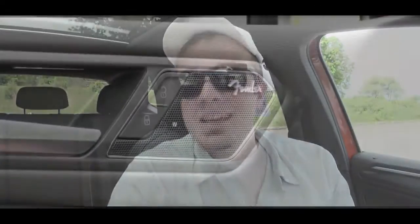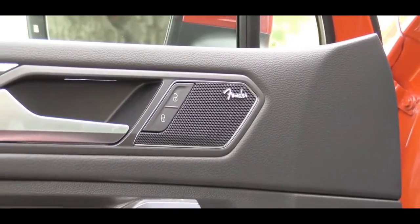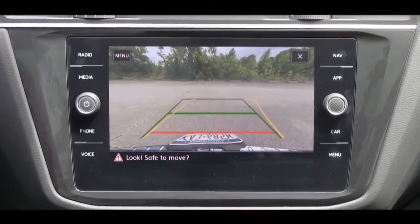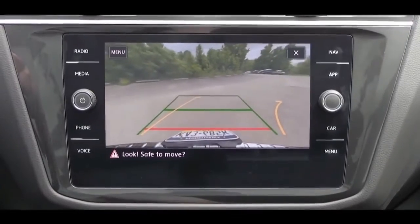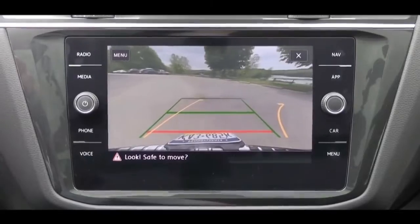Definitely a good bit of bass. I have a Fender guitar and I love it, and I love the Fender sound system too, so definitely no issues there. Then last thing I wanted to mention on the tech display, at least, is when you do put the Tiguan in reverse, you will find a rear view camera, and that is for all trim levels, letting you know who or what is behind you, which is always going to lead me into safety.